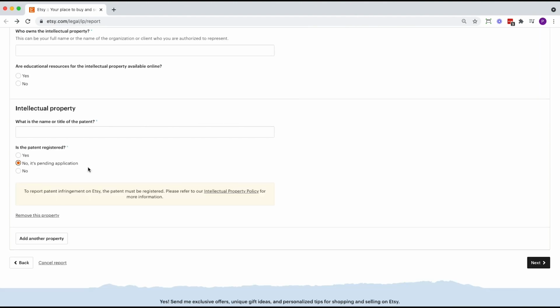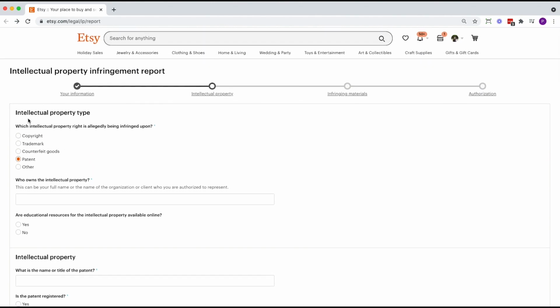If your patent is pending, then you can't actually file for infringement on it, because to report patent infringement on Etsy, the patent must be registered. And so if it's not registered yet, you don't have a case here. So you have to have a registered patent if you are trying to file intellectual property infringement against something patented.